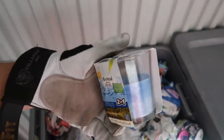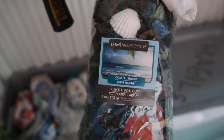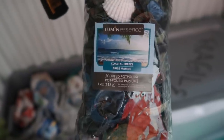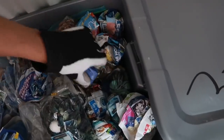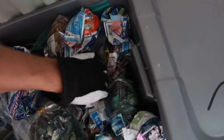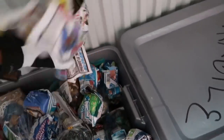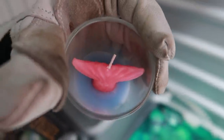Candles right on top. These smell pretty good. This. Scented. Not even going to pronounce it, but yes. This feels like just glassware. It's all newer glassware also. It's not, you know, they're just, like, it's newer glassware. It's like a shot glass. This is a candle.